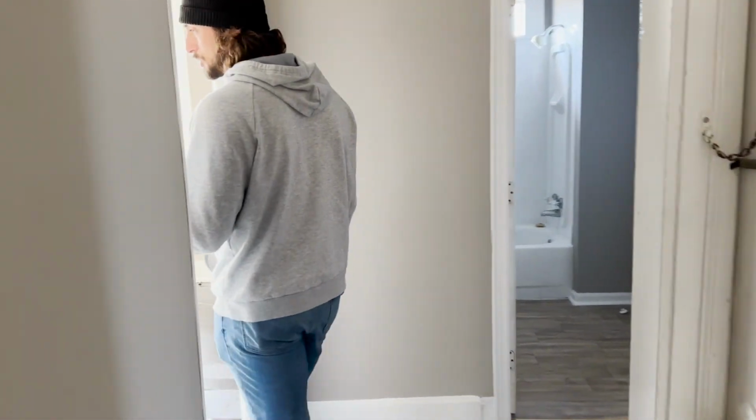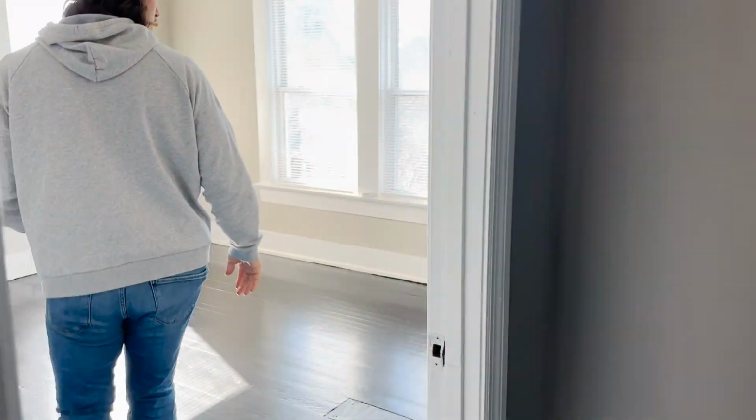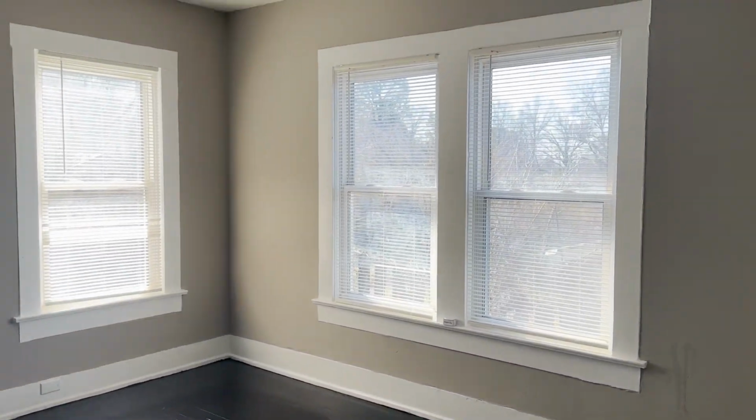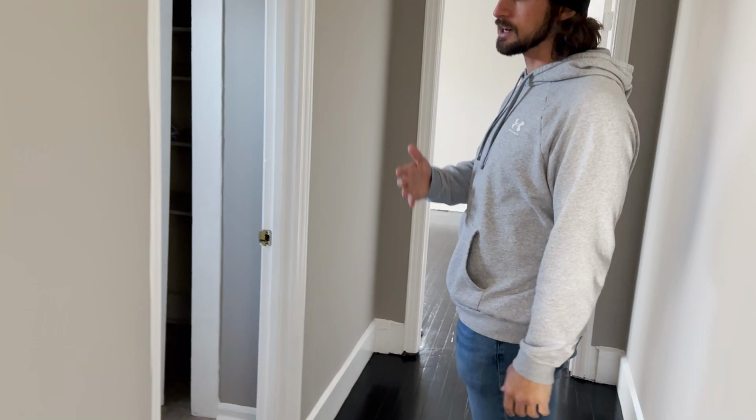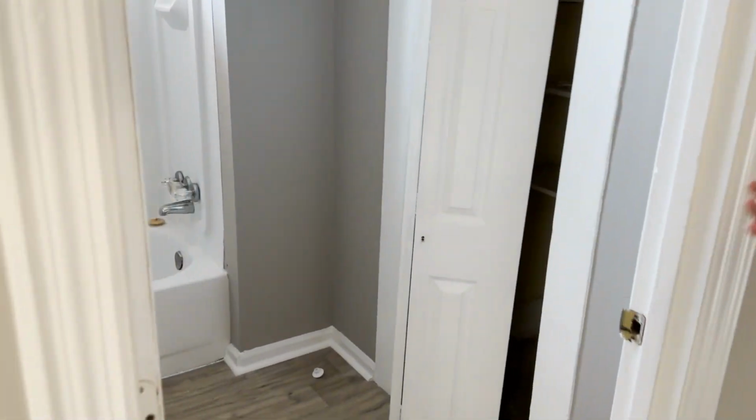But bedroom number 2, all really good sized bedrooms. We have closets. We have smoke detectors that need to be changed, but they're here. New covers on the light switches. New flooring in the bathroom. The bathroom has a new tub. It's got a new toilet. It has a new vanity. Everything looks good in there.